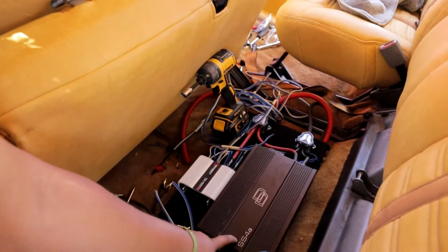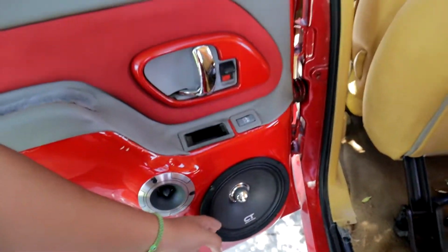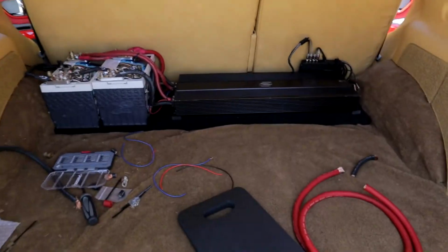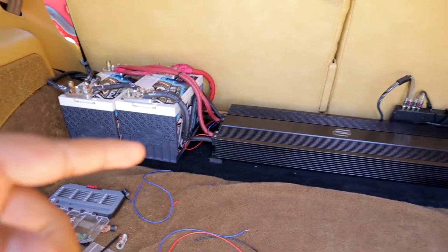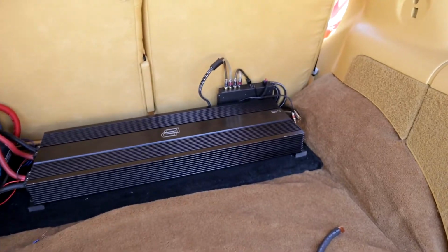Right here we have a DD amp, 4-channel for the mids. So we're gonna be using this DD for all the mids, and then we're gonna be using these little Chiram amps for all the bullet tweeters, which are the highs. And then back here we have our DD amp for the subs, and then we also have the other 2 batteries back here. Check it out. And then right there we have our epicenter for the corridos.